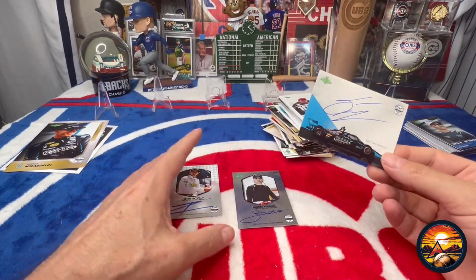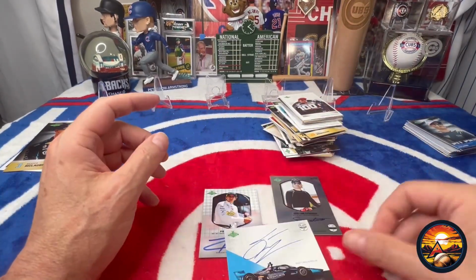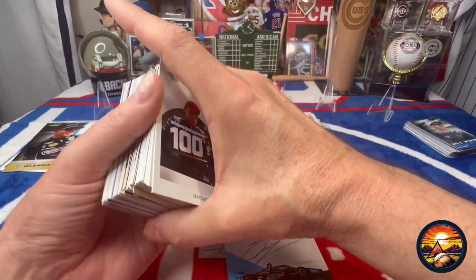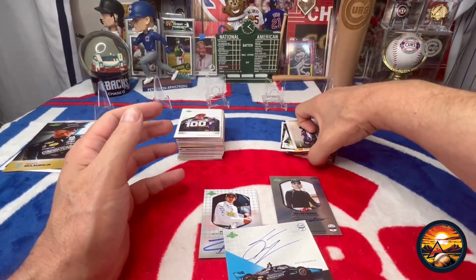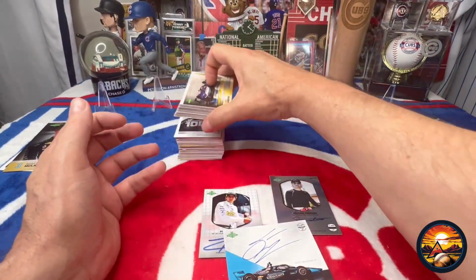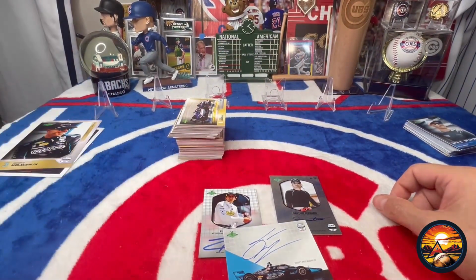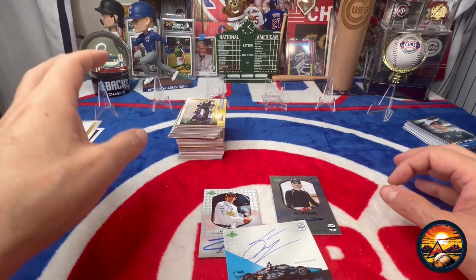So that is it. So yeah, pretty fun. I definitely think I will be getting some more. I have the hangers to open, but I think I'm going to order some more hobbies from Parkside Cards.